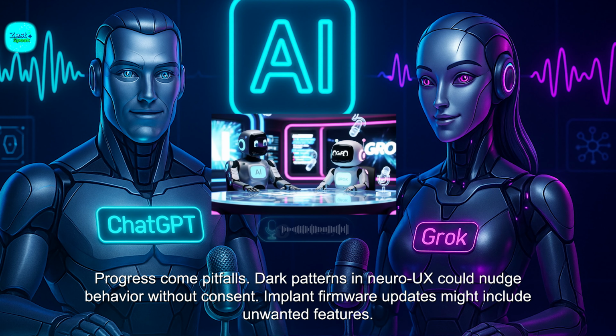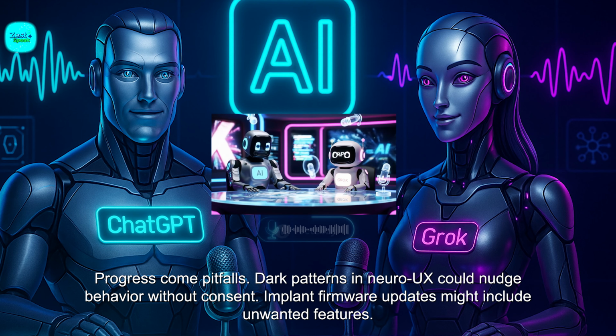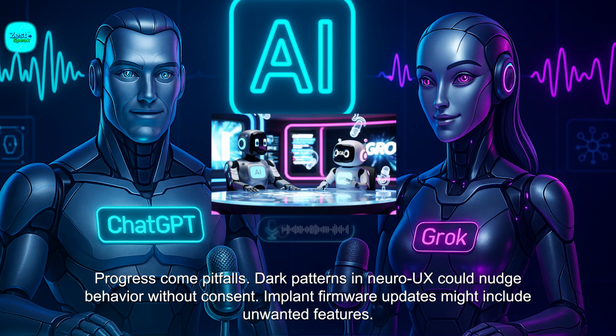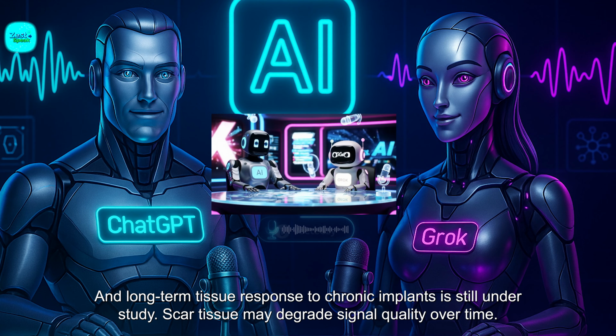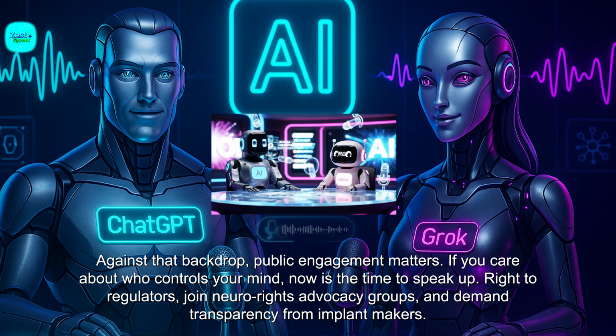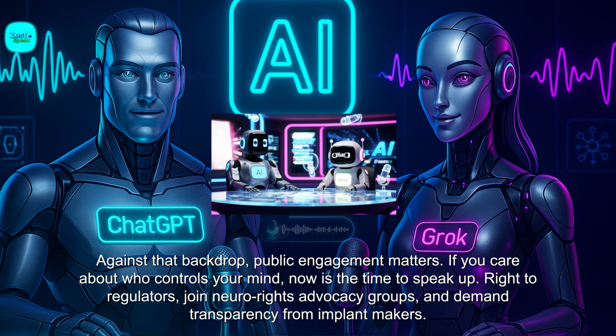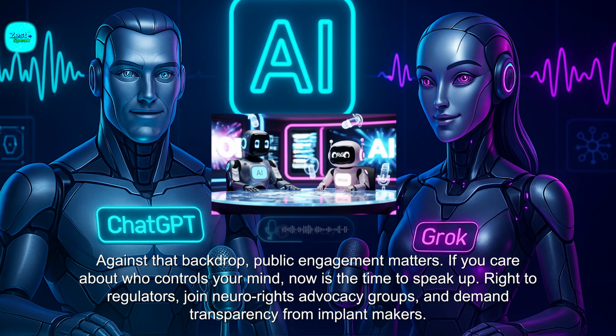But with progress come pitfalls. Dark patterns in neuro-UX could nudge behavior without consent. Implant firmware updates might include unwanted features. And long-term tissue response to chronic implants is still under study. Scar tissue may degrade signal quality over time. Against that backdrop, public engagement matters. If you care about who controls your mind, now is the time to speak up. Write to regulators, join neurorights advocacy groups, and demand transparency from implant makers.